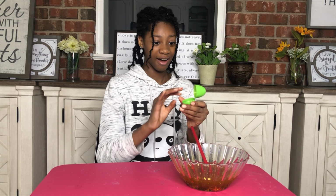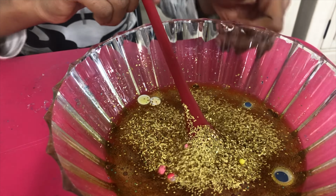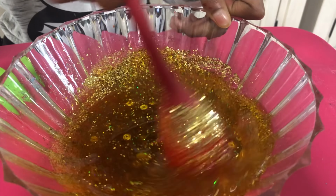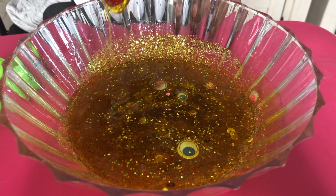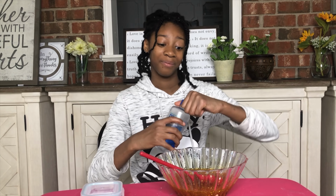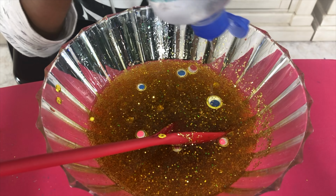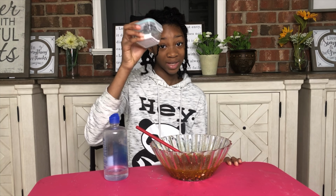Let's open this colored surprise egg. Wow. Gold glitter. Let's add it in. Time to activate. Time to add some baking soda.